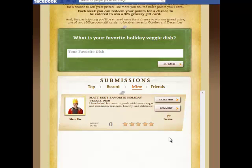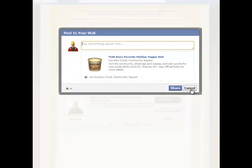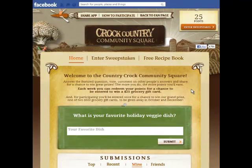When I hit submit, my answer is automatically pushed live into the system, and I'm given the opportunity to share to my wall. Many apps sequester user content away in a queue for moderation. Yuck. By instantly pushing user content live, Bulbstorm apps remove friction from the sharing process.